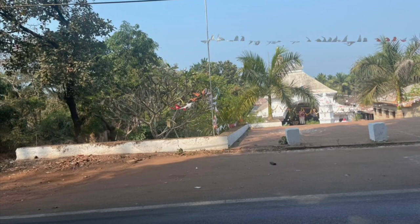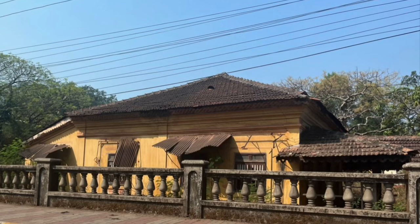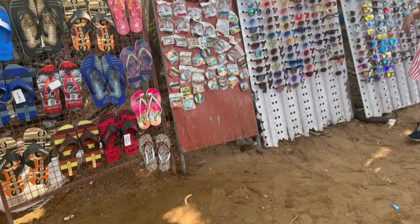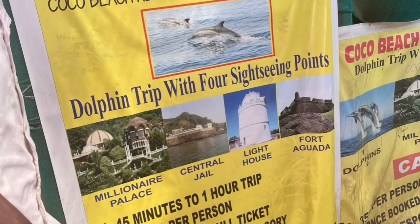We are heading towards North Goa sightseeing. We are going towards Coco Beach, which has dolphin trips and Millionaire's Palace, Central Jail, Lighthouse and Fort Aguada.